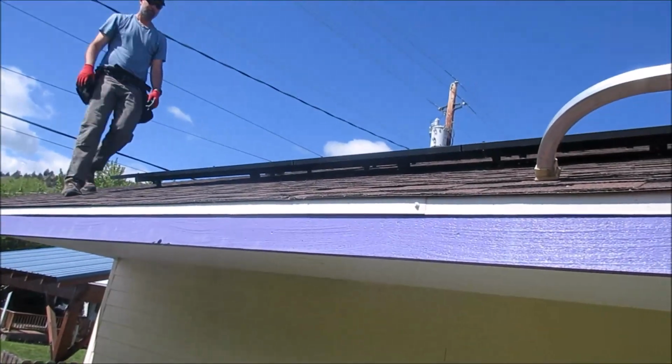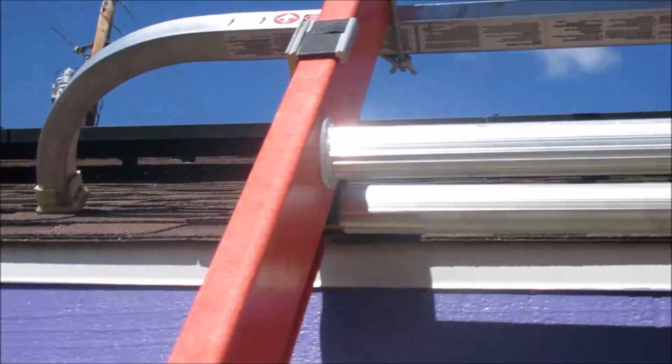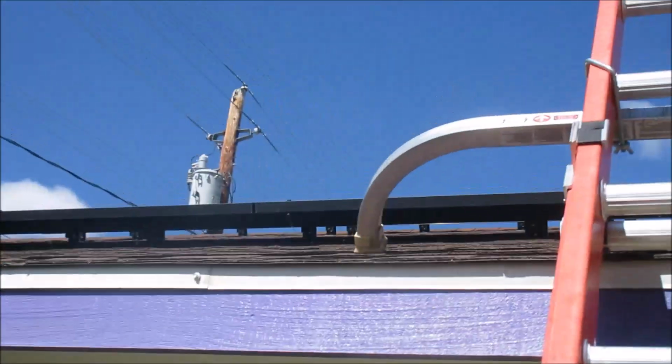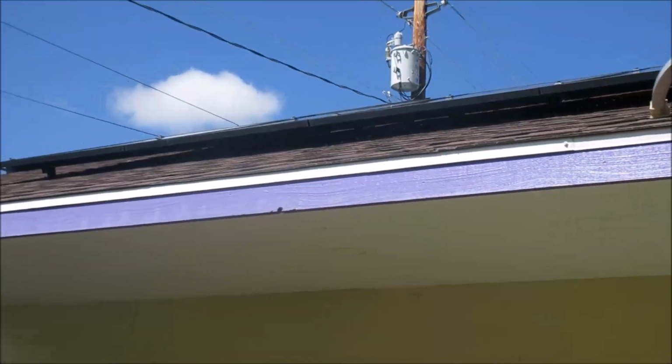Also want to point out the panels are standing about 3.5 inches off the roof so that there's some airflow under them, because they are less efficient when they heat up. You want to try to keep the panels cool.